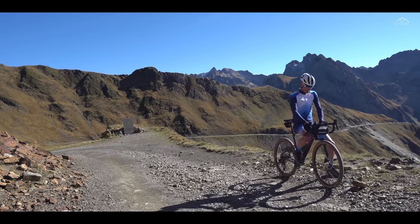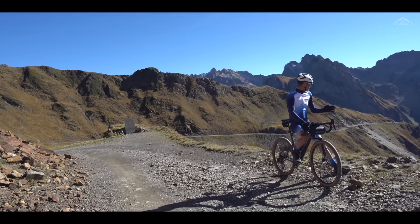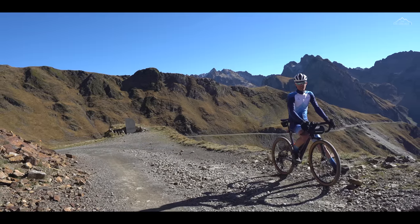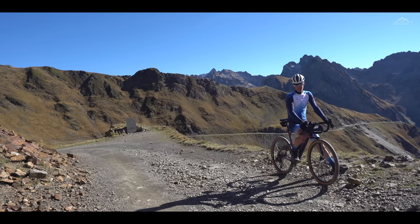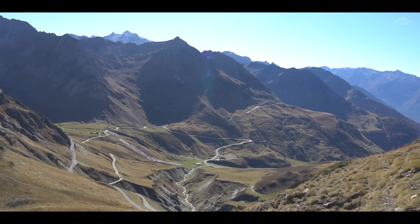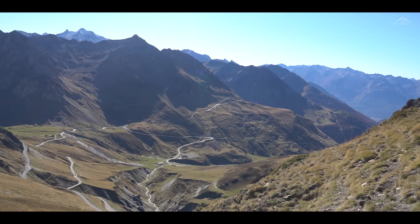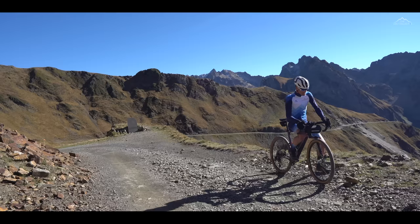Look at that, we're at 2,240 meters elevation. The first K and a half so far, gradient's only been at about 8%, and the gravel's quite kind to us. And look at the views of the western face of the Tourmalet. For the back end of October, it's absolutely sensational.